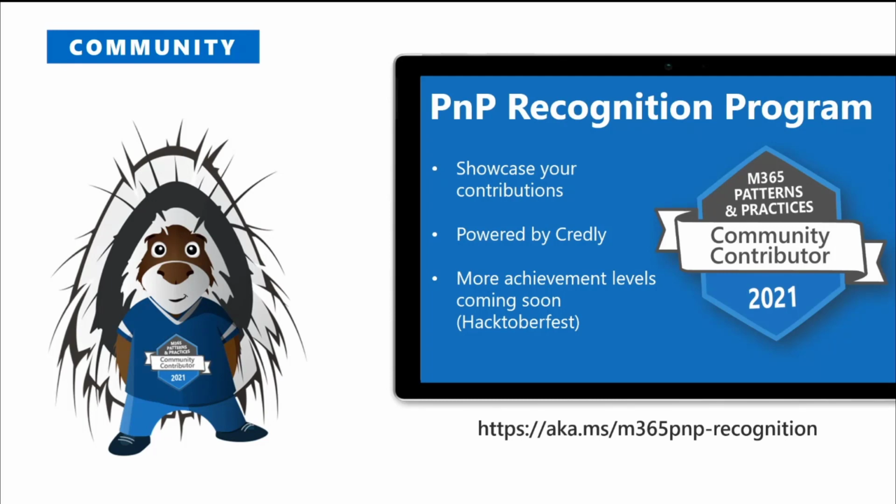We've got a whole host of new ones. We had just debuted the Hacktoberfest, so those are going to start going out now that October has ended. We start tallying up all of those contributions, and we are working on theme-specific ones. So we've got the independent publisher connectors, we've got blogs, SPFx, we've got CLI, all kinds of specific badges coming soon to celebrate all the amazing work you're doing. We do need you to opt in so that we can connect your email address to your Credly profile to your GitHub account. So aka.ms/m365-pnp-recognition. We want to celebrate you. Opt in. It's awesome and exciting.